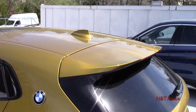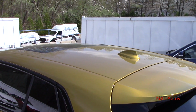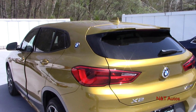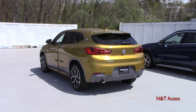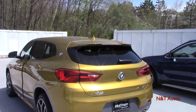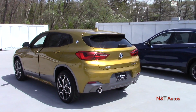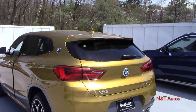If you take a look at it from the top, if you also look at the top of the roof, you could see the shark fin antenna and the panoramic sunroof. And I'll back up to give you guys another perspective shot. And it's a lot smaller of a vehicle than I was thinking of. As you can see, here's the X1 and here's the X2. So it's just a little bit smaller than the X1. It's definitely got a lot nicer shape though to it.